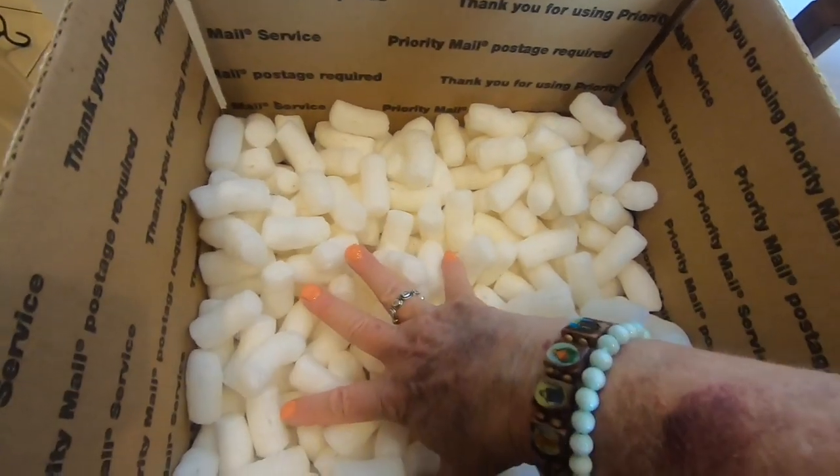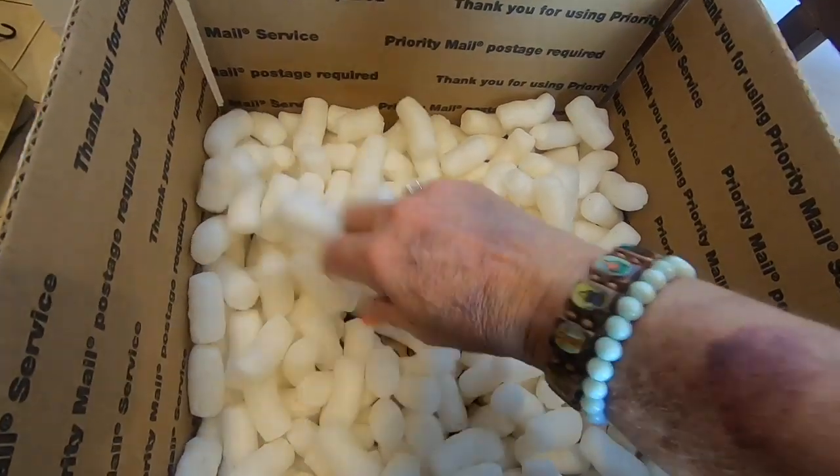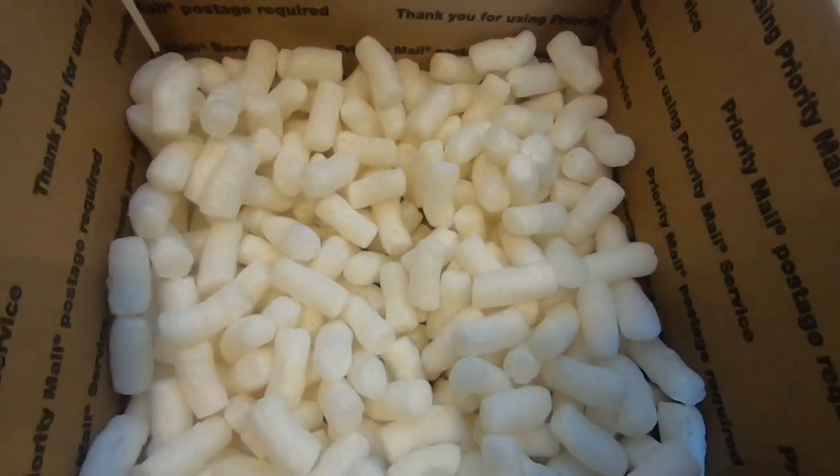But yeah, so I got my peanuts in here and I put a whole bunch on either side and also in the center between the packages as well, so it's nice and secure.